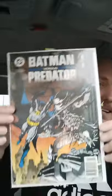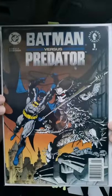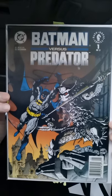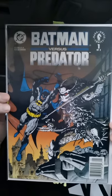Okay, let's open up the tape on these two packages. Two books, sorry. Issue number 1, Batman versus Predator. DC and Dark Horse collaboration.